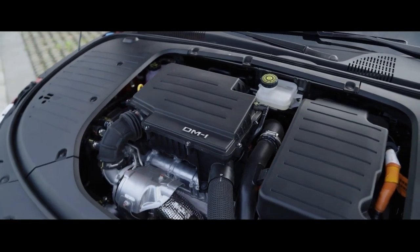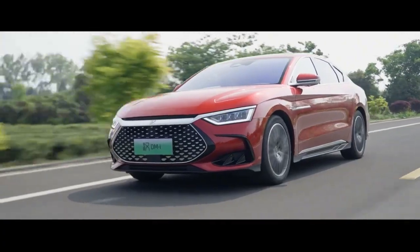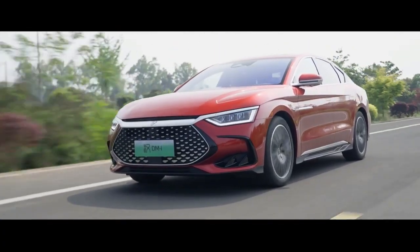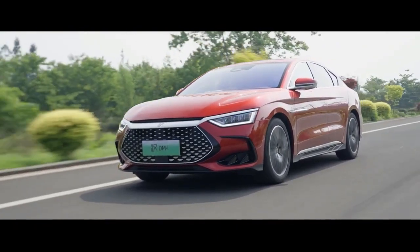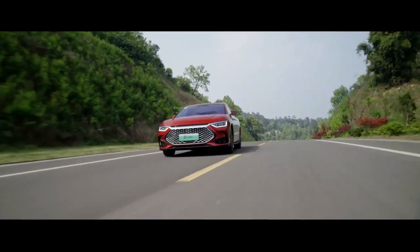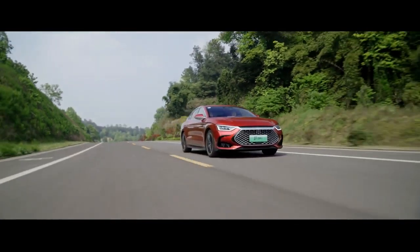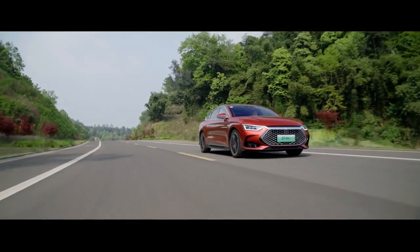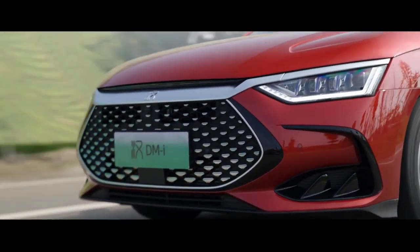In terms of power, BYD HEAD-DMI will be equipped with a plug-in hybrid system, consisting of a 1.5T engine with a maximum power of 102 kW, and an electric motor with a maximum power of 145 kW, with a maximum of 498 horsepower. The blade battery is also standard for the entire system, and the range may exceed 1,100 km.